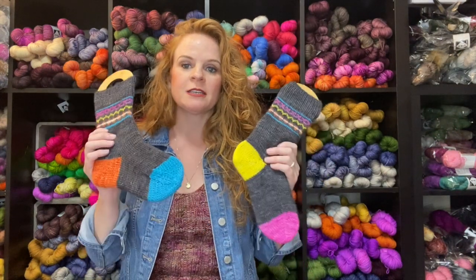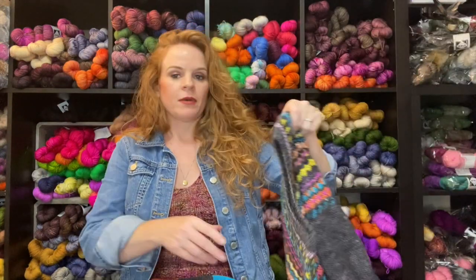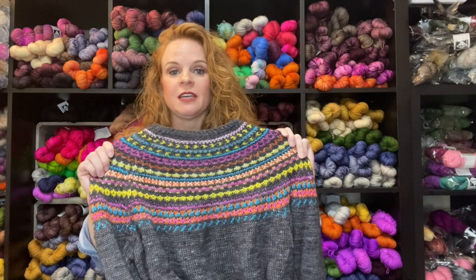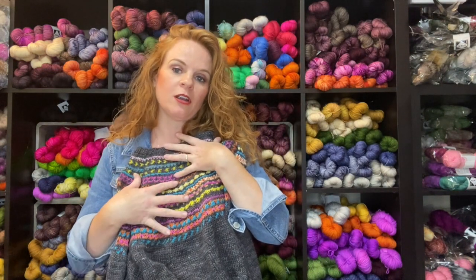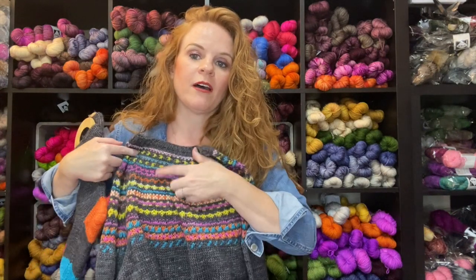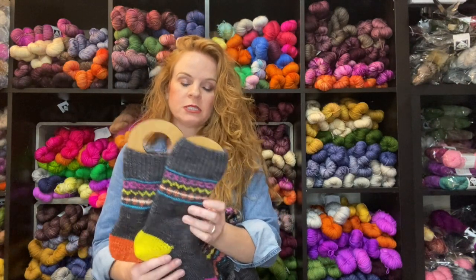This was a pair of socks based, aren't these heels and toes fun? This was all leftover yarn from my Polaroid sweater. This is a pattern by Kraftling, and this sweater is a kit on my website. And there is enough yarn left over, both the colorwork yarn and the body, to make a pair of socks afterwards. And so all I did is took one of the little colorwork charts and figured out the math to apply it to the socks, which was a 4-stitch repeat.